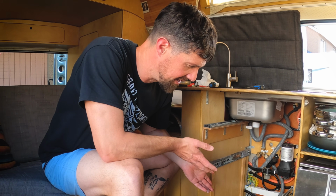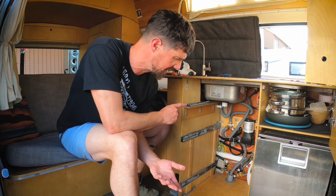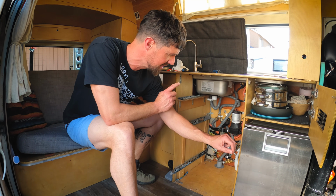Our kitchen sliders are broken. They just flew out one day when we went around a corner and we thought it was closed and flew off the hinges, and so we have to replace some sliders.